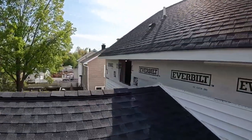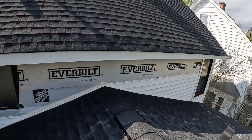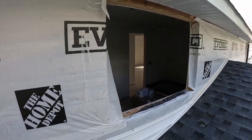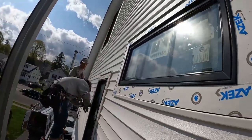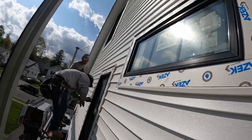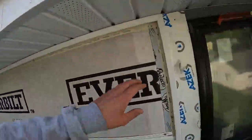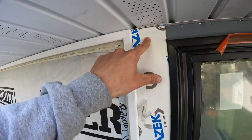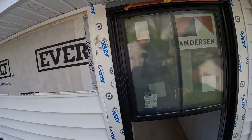So once that window goes in, we'll be able to side this all the way up. And then they're just out here. This is all sided now, all the way up to the ridge. They're just filling in all the holes with silicone. I'll show you what I'm talking about on this PVC here. So all these holes will get filled with white silicone. That way, when you're standing on the ground or you're looking out a window, you don't see all the holes.